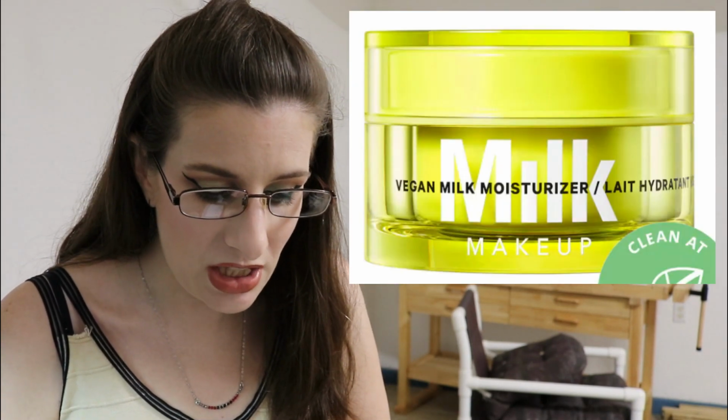The next I put in here was because of Samantha March. She's raved about this product and I was like, okay, I'd be willing to try it if somebody sent it to me. This is the Milk Makeup Vegan Milk Moisturizer. It's $38 for 1.7 ounces. It's 48 milliliters. I wouldn't mind trying it.